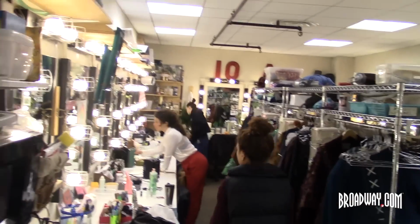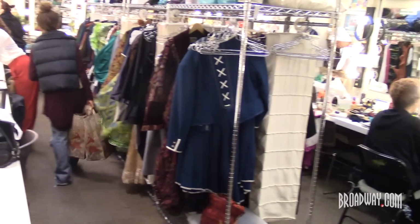This is the female ensemble dressing room. This is where all the ladies get ready. All their costumes are stored down here.